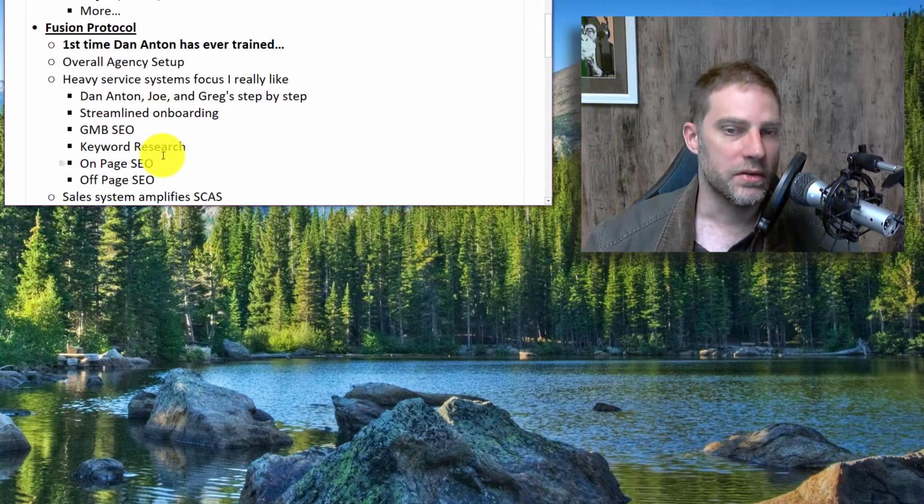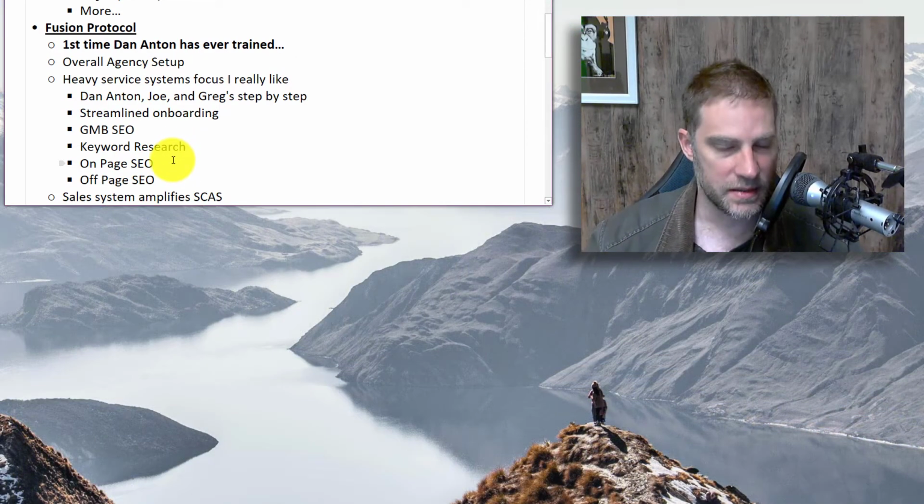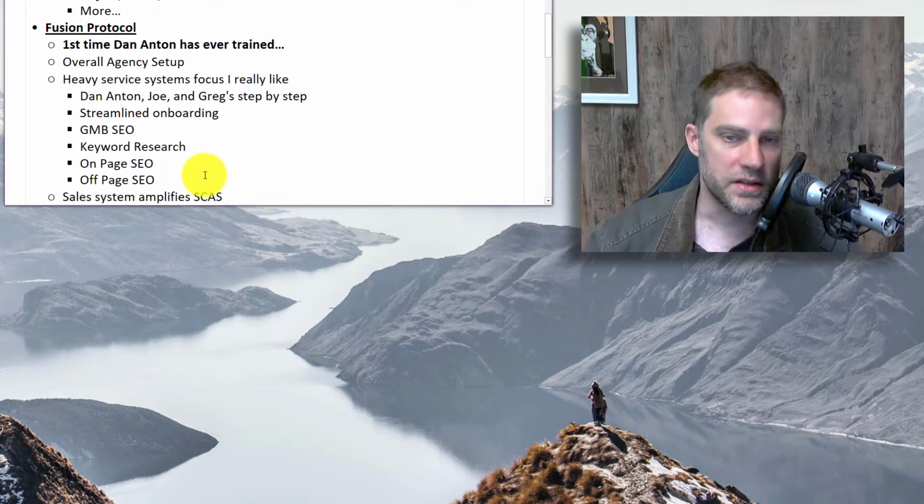They talk about Google My Business SEO, keyword research, on-page and off-page. So all the pieces of the puzzle that you need to provide a good service.